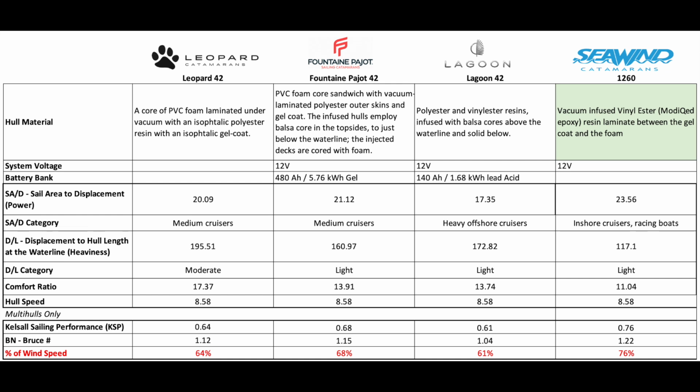Looking at actual speed indicators, or percentage of wind speed at 10 knots of wind, we're looking at the Seawind by a long shot at 76% of wind speed, followed by the Fountain Peugeot at 68%, the Leopard at 64%, and the Lagoon, nobody's surprised, at 61%.